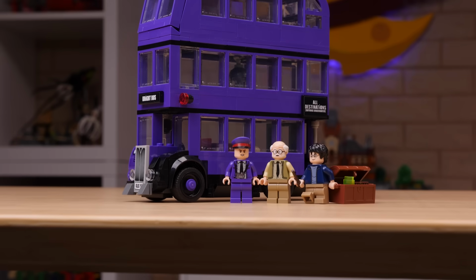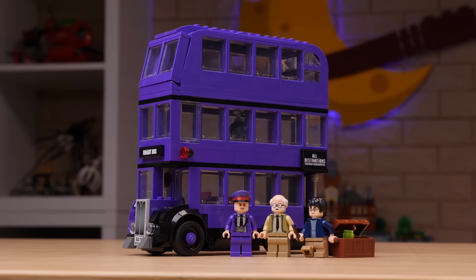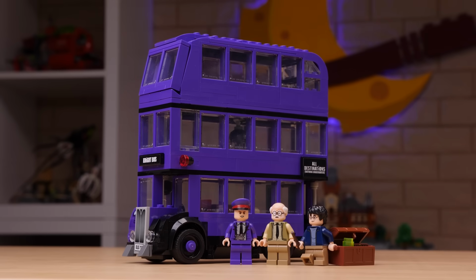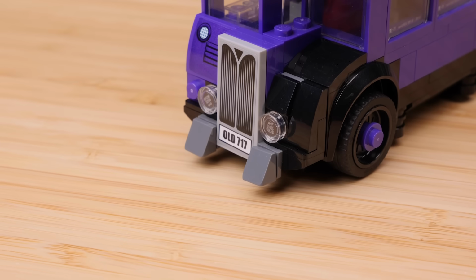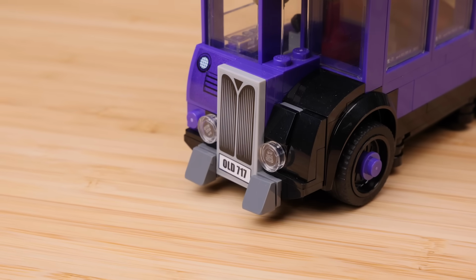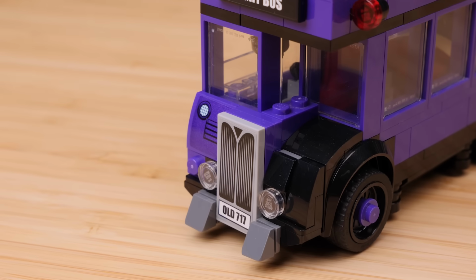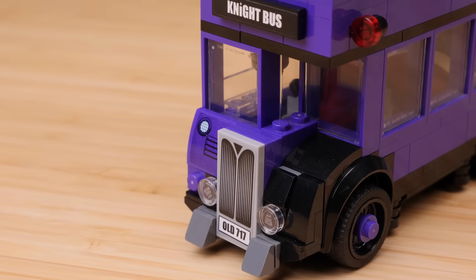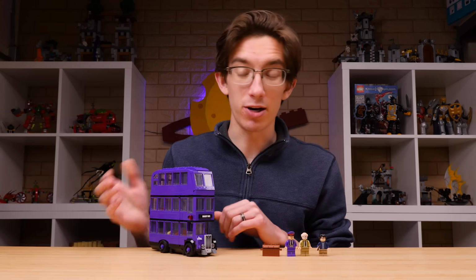This edition of the night bus also saw another price increase from $35 now to $40, but it almost has 100 more pieces than the last version. The 2019 bus has 403 elements that make it up, even though the size remains almost identical. Here you'll be seeing a lot more sticker details, especially up here in the front for the engine and for the signage around the bus.